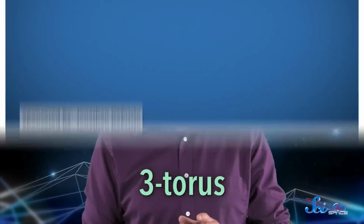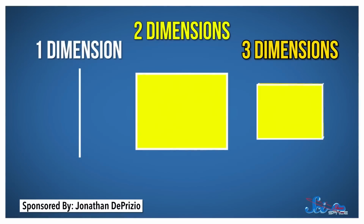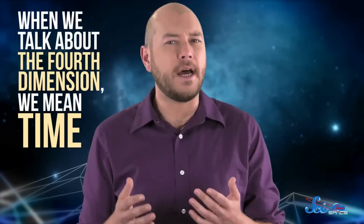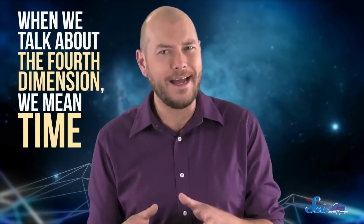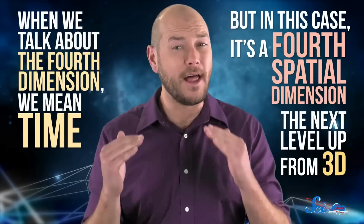4th spatial dimension. A line is 1-dimensional, a flat plane, 2, and with the 3rd dimension, you get depth. Usually, when we talk about the 4th dimension, we mean time, but in this case, it's a 4th spatial dimension, the next level up from 3D. And as beings who've lived our whole lives in 3D space, we can't really imagine what 4D would look like.